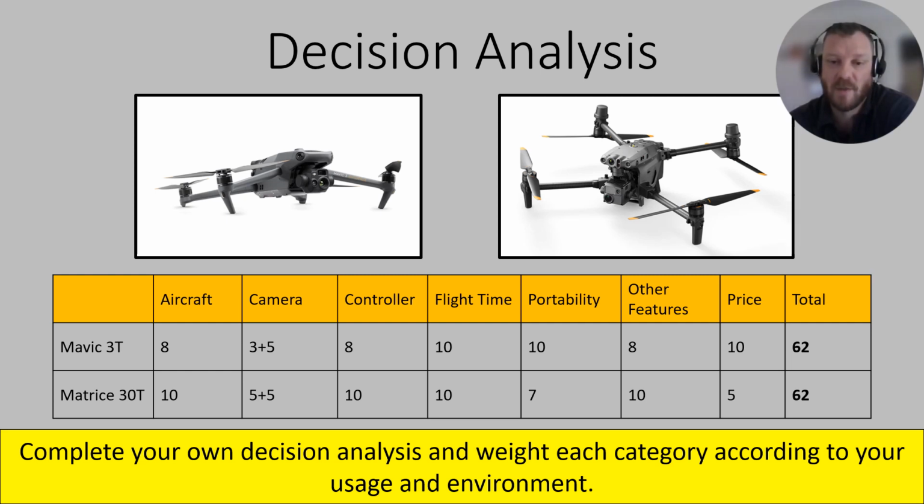But if you live in maybe the Pacific Northwest, or somewhere where every day it rains and the weather is even less predictable than where I live, or you get a lot of snow, that type of thing, then you might want to go with the 30T based on that. So anyway, I encourage you to do this type of decision analysis for yourself. I'm going to give you what I got.